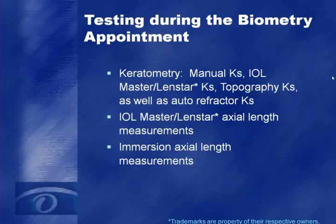The very first thing we do is keratometry. We have a dedicated manual keratometer in each office for just cataract surgery. It's calibrated daily, and we log the calibration. And only two of our most senior techs are allowed to do manual K's preoperatively. So we do that. Then we do K's through IOL Master or LensStar. We do K's through topography, and we use the NIDEK OPD3, and we do autorefractor K.